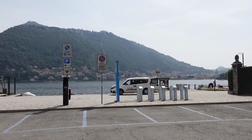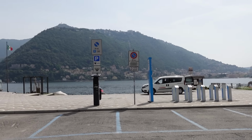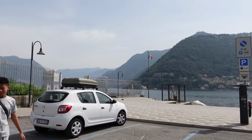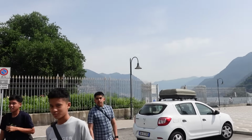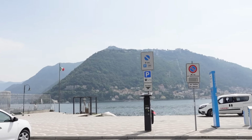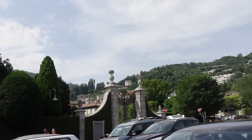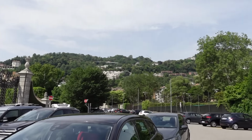We've just come to Lake Como. Can you just see how beautiful this is? The camera's not going to do it justice. But it's so beautiful, wow. So stunning. Look at the views. It's giving Murray, it's giving northern areas.